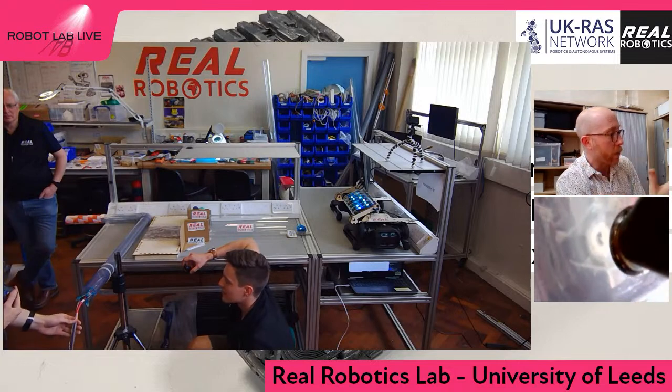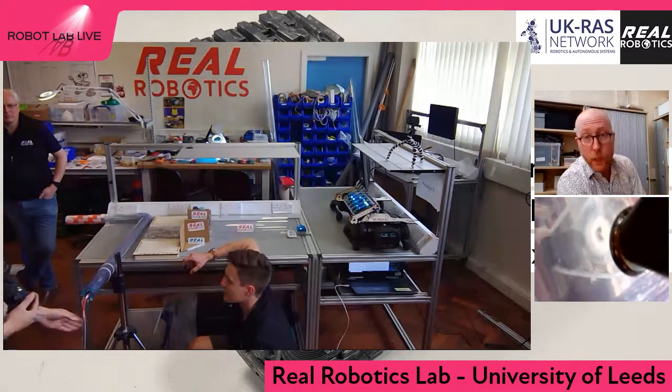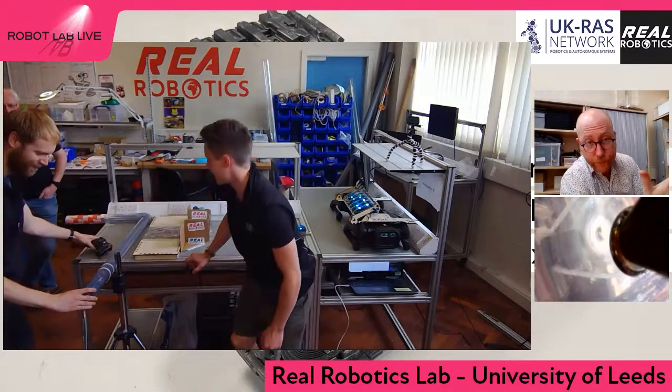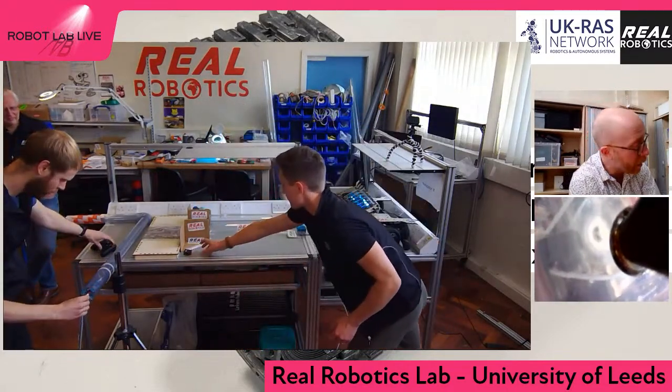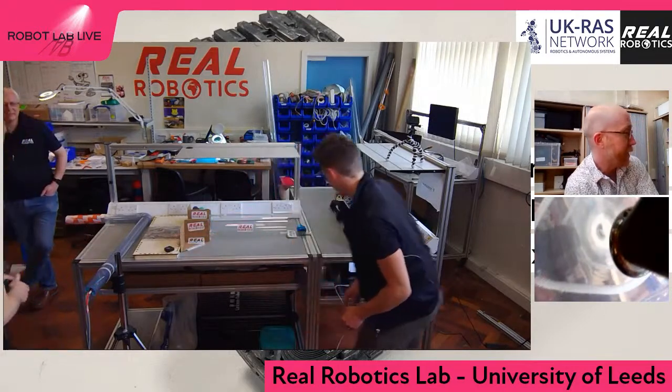It's quite common within robotics, actually, I think, to use Xbox controllers as the user control. Quite a lot of effort's been put into optimizing them for ergonomics. And they're wireless these days.